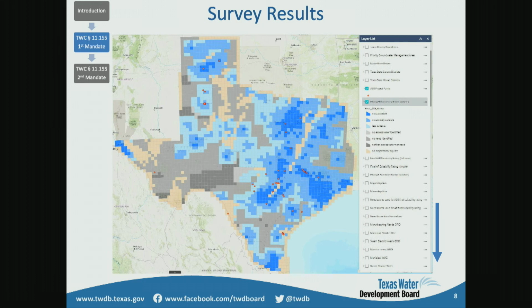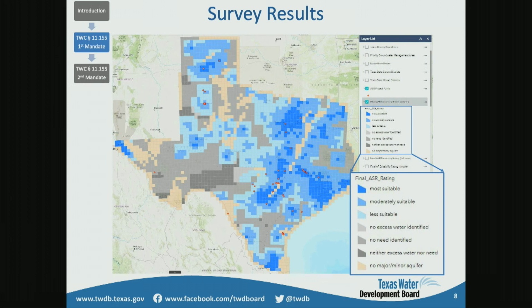The user can toggle any layer on and off from the list on the right to view the different results. The default display layer is the final ASR suitability rating for the entire state. The blue shades represent the grid cells in which all three parameters, aquifer, excess water, and water need, were identified. The darker shade represents the most suitable areas for ASR. Areas with no major or minor aquifers are shown in the tan color. And areas where excess water, water need, or both were not identified are displayed in the gray shades.